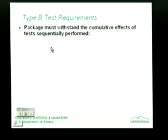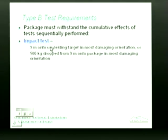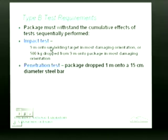The test requirements for Type B include the cumulative effect of sequentially performed tests. First, there's an impact test, and the impact is a 9-meter drop onto an unyielding target in the most damaging orientation. I'll explain that a little bit more.